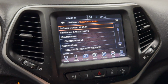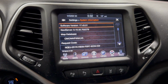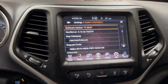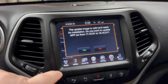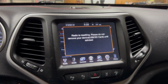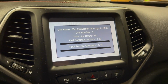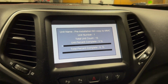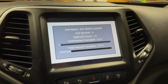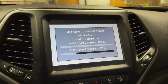So according to the website, I should be able to go from this software to the 18.45. So we're going to see. It says it's going to take a couple minutes, and then we're going to see if it's going to be a success or fail. All right. Moment of truth. Let's see what's going to happen. We have to get past the first 4 steps. If we get past the first 4 steps, we should be good. Gotta get past the bootloader. If we don't get past the bootloader, we're bricked.